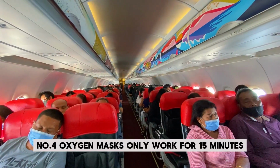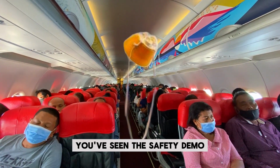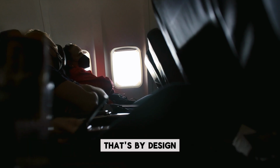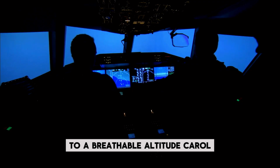Number 4. Oxygen masks only work for 15 minutes. You've seen the safety demo, but those masks only provide 12 to 15 minutes of oxygen. That's by design. The pilot only needs a few minutes to descend to a breathable altitude.